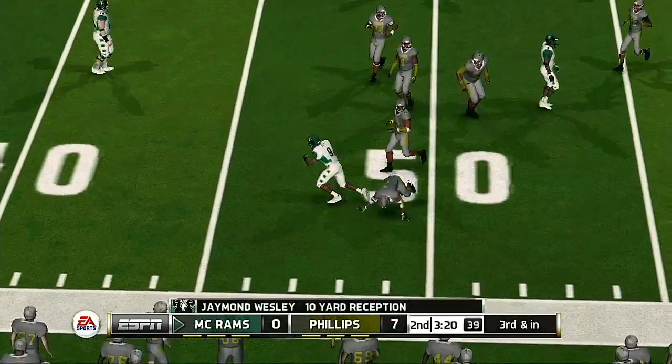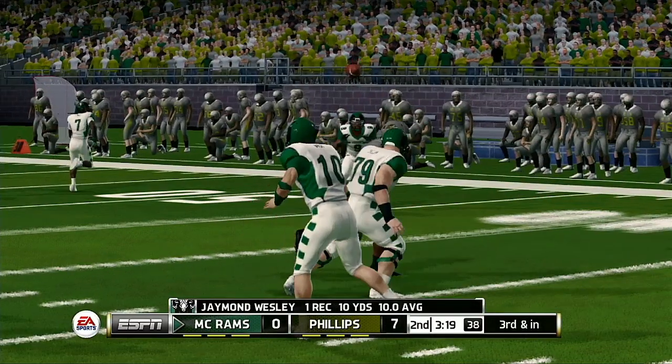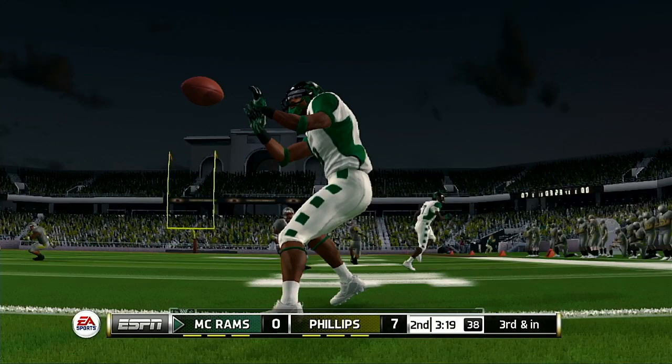Fires out to his receiver. They pick up good yardage that time on the pass play. Here they kind of put pressure on the quarterback and challenged him to find the hole in the defense. And in this case, he did. Nice job.